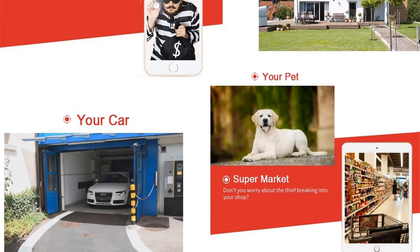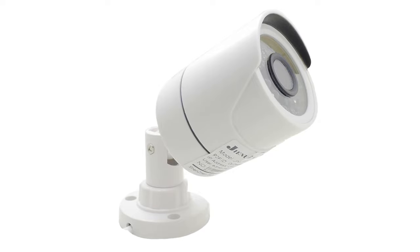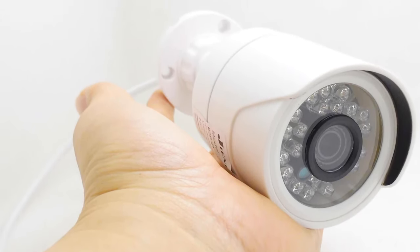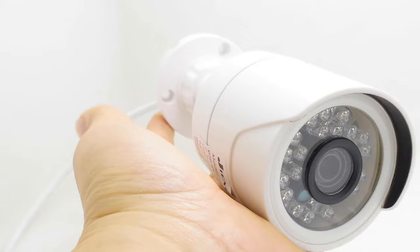AHD, analog high definition, a new video format for enhanced CVBS, CVI and HD video transmission. The HD-AHD camera is an over-coaxial cable analog HD video transmission standard, allowing long-distance HD transmission at a lower cost to meet the requirements for a complex and large installation. Usually use coaxial cable, SYV75-5 cable can transfer video over 500 meters.